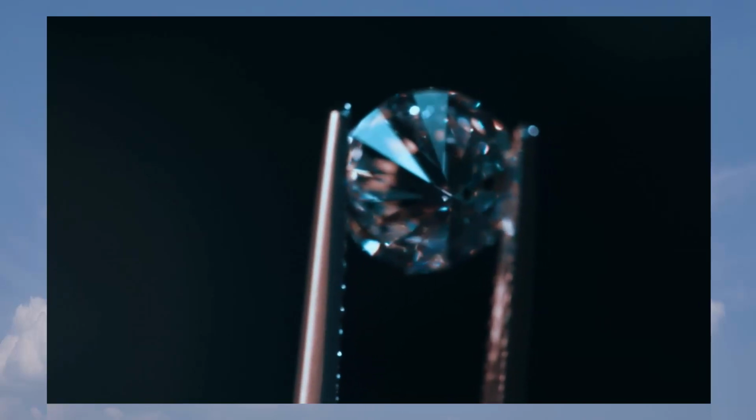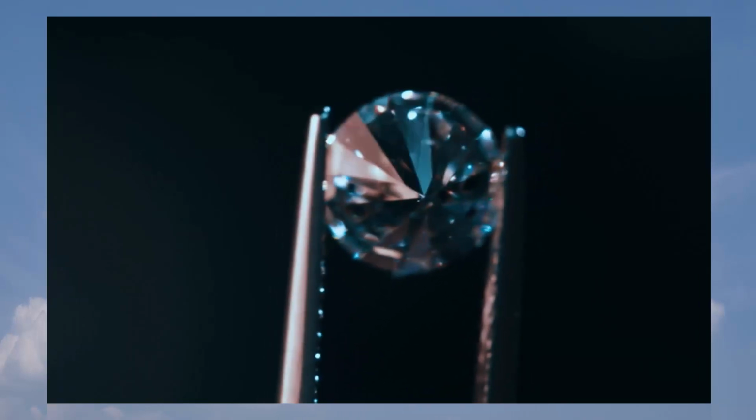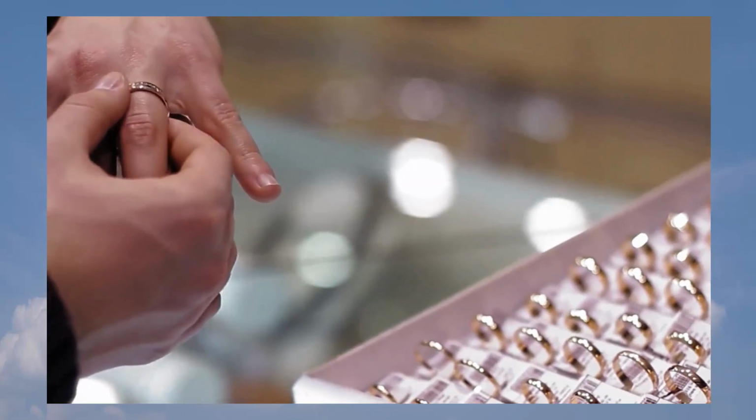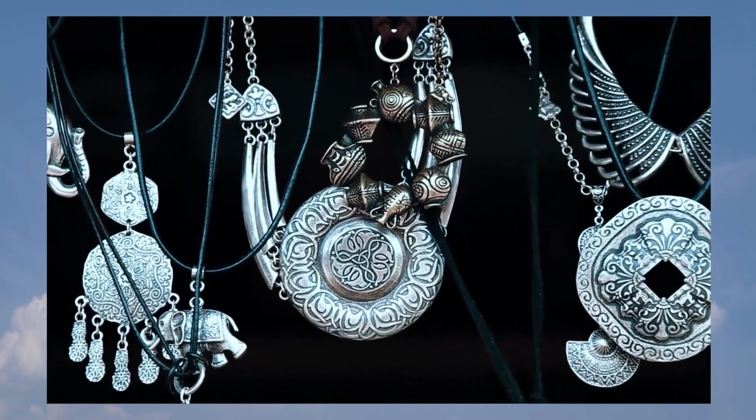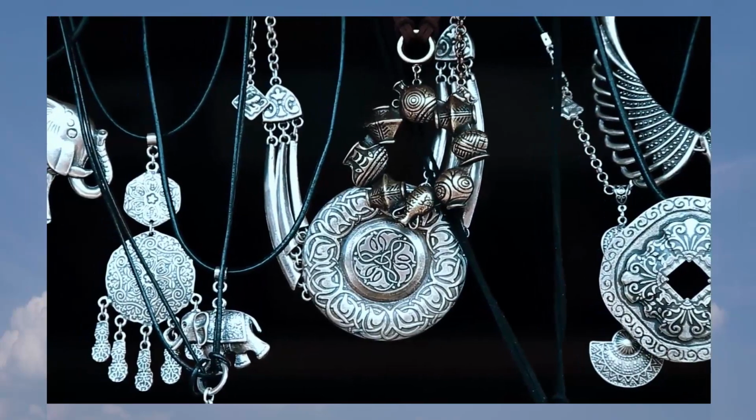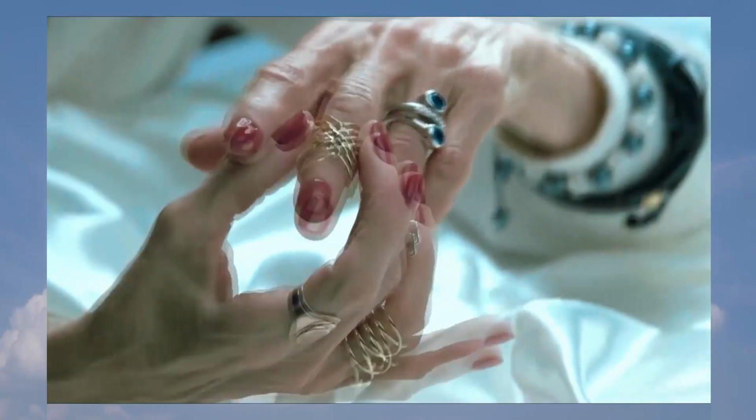Need some cool new ways to get your room organized? Don't forget about your jewelry. Jewelry boxes are a great way to store your precious gems and accessories, making sure they never get lost or damaged. Here are 15 jewelry storage ideas.